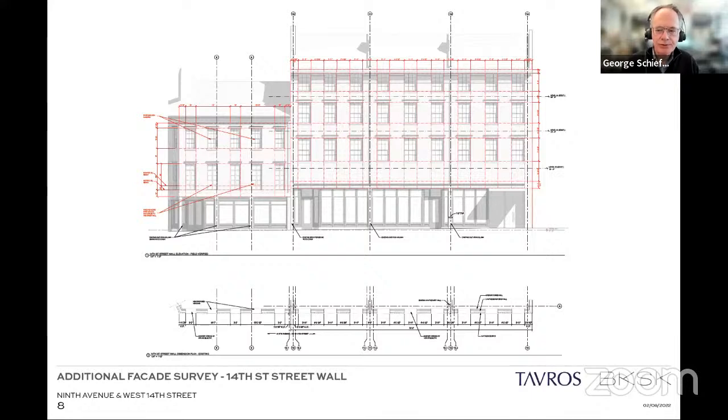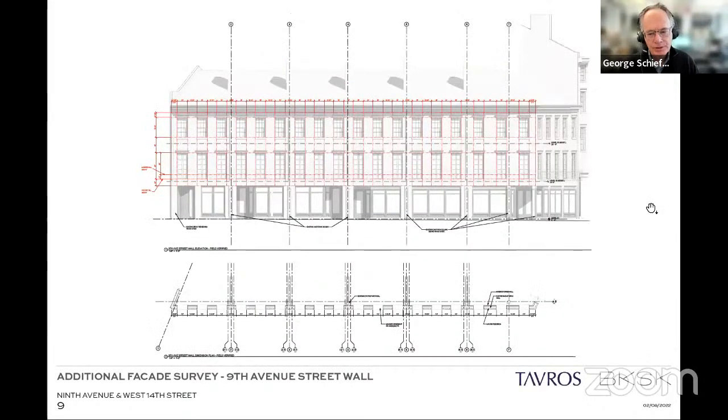Immediately after the demolition order was issued, we went back and surveyed the front facades in greater detail than we had previously. Here's the work on the 14th Street facade. Next. We commissioned a second point cloud digital survey, and Ted Eaker and his staff hand measured and surveyed all of the detailed conditions of the facade as well, so that their reconstruction could be completely accurate. Here's a survey of the dimensions of the 9th Avenue facade. Next.